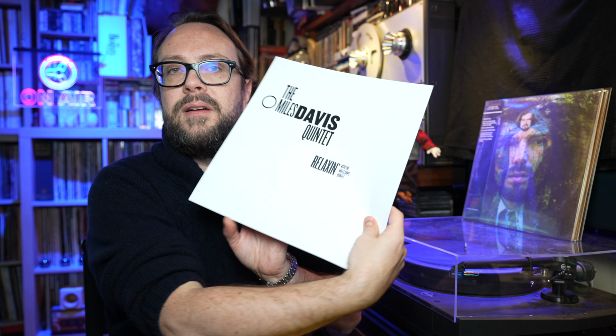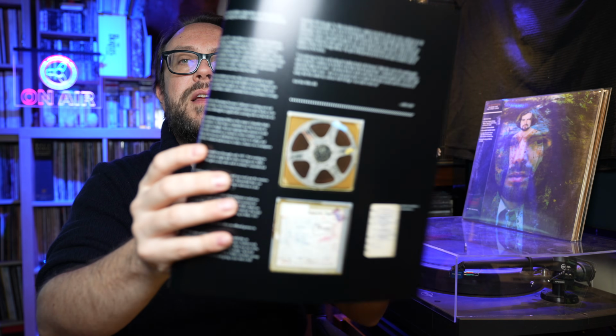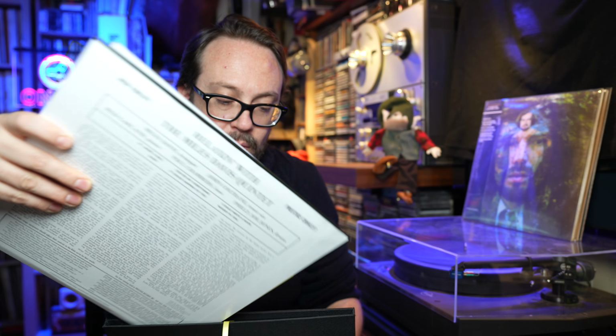You also have a nice little booklet with some information. As you can see, also the master tape, for example. And this is a one-step process, like the Mophie one. Remember, this stuff that we're looking at is inspired by stuff like Mobile Fidelity. We say Mophie, I know, I always mistake that. It's Mophie. Or the Analog Production series.